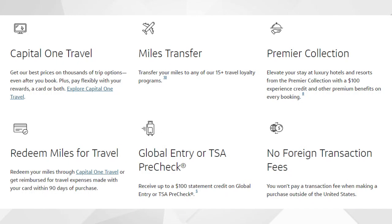Then on top of that, you can also transfer miles to any of the 15 plus travel loyalty programs. You're also going to be receiving a $100 experience credit and other premium benefits at their Premier Collection. And then finally, you're also going to be getting extended warranty protection, which adds 1 additional year onto your warranty, so that's pretty beneficial as well.